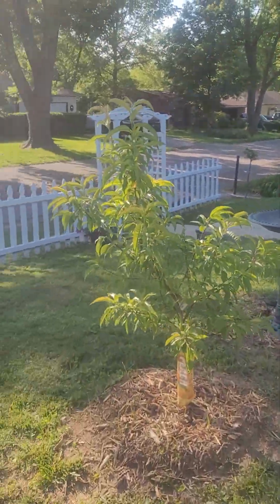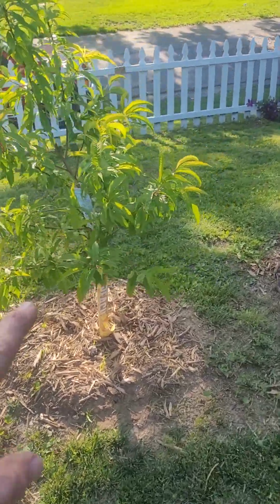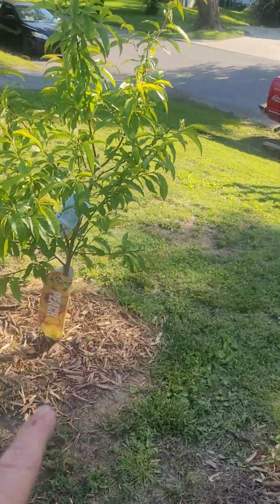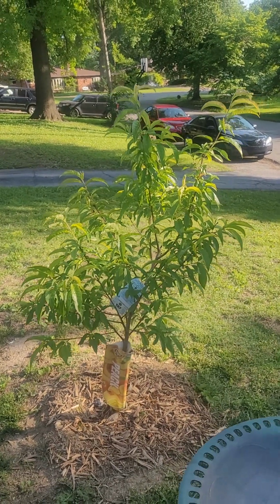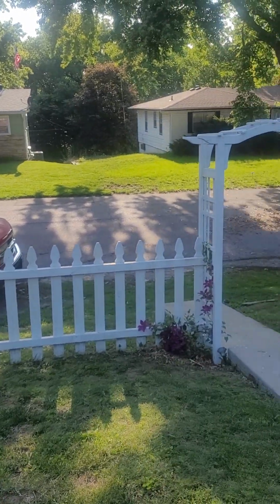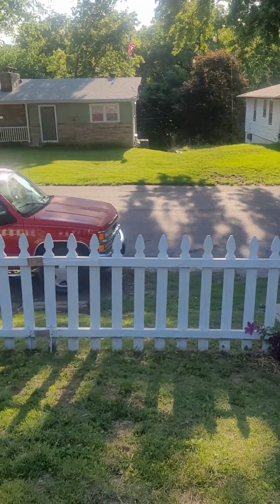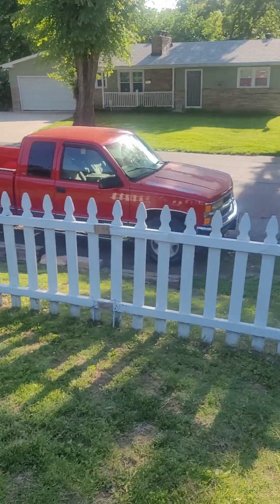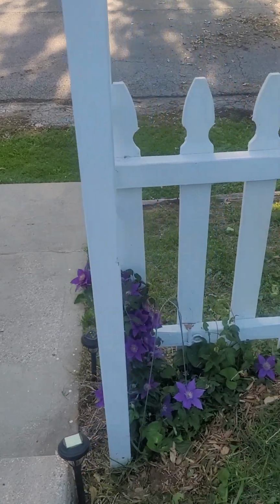So here's my new peach tree. I know I need to do some pruning on that, but that's just how I got it from Lowe's. This is supposed to be a cold weather variety. And I'm hoping, because I love me some peaches, I put this little fence thing. It's totally useless as far as being a fence is concerned, but it's basically like a big trellis is all it's going to be, and it kind of helps frame the property a little bit.